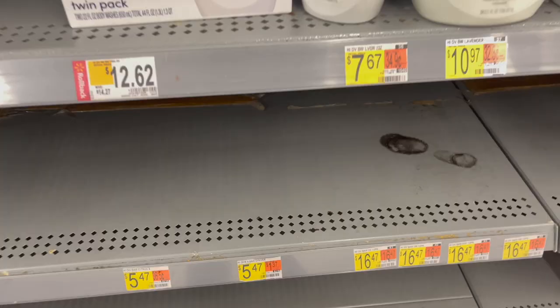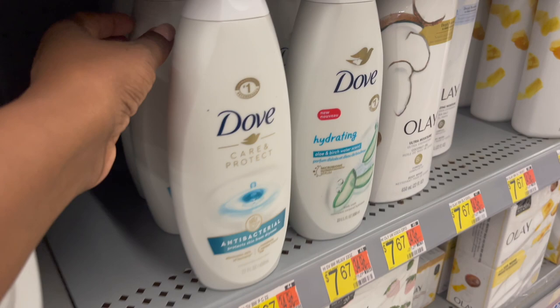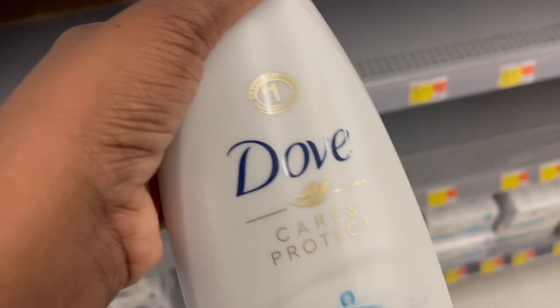And then I don't know if they have the body wash. Normally they are out, as you can see. But here we go. This is clutch. Definitely give this a try if you have not tried it. I have some at home, so I'm not going to pick it up, but this is very good. Very cleansing and refreshing. This is one to try.